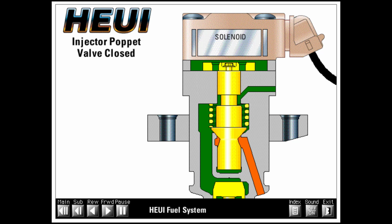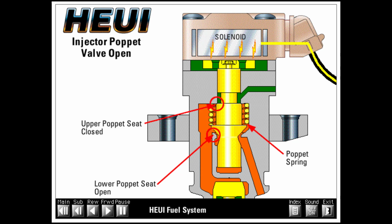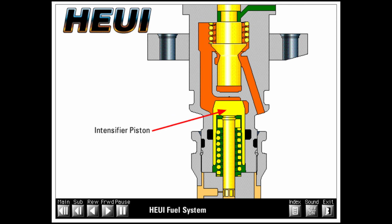The poppet has 2 positions, open and closed. In the closed position, the poppet is held on its lower seat by a spring. The closed lower seat prevents high-pressure actuation oil from entering the injector. The upper seat is open and vents oil in the cavity above the intensifier piston to atmosphere through the upper portion of the injector. When the solenoid is energized, the poppet is lifted off its seat. This opens the lower seat, allowing high-pressure actuation oil to enter the injector and act on the top of the intensifier piston. The upper seat of the poppet valve closes, blocking the path to the sump and preventing actuation oil from leaking out of the injector. The center of the injector contains the intensifier piston, plunger and barrel, and plunger return spring.